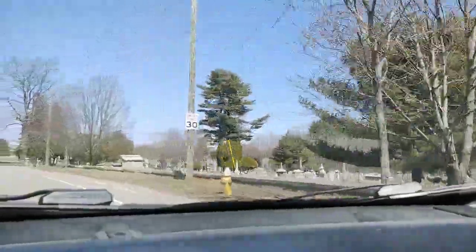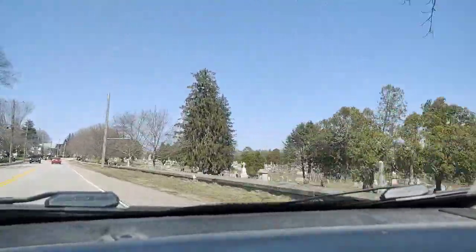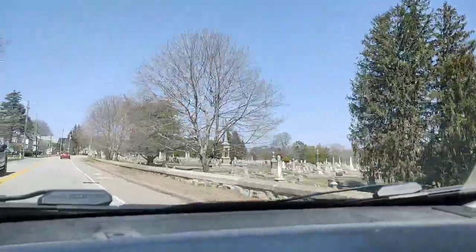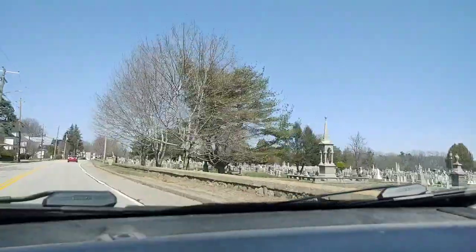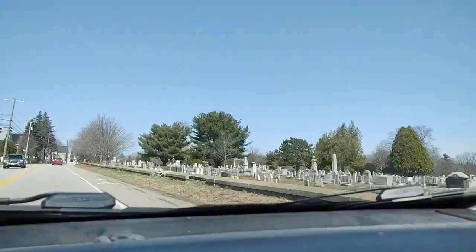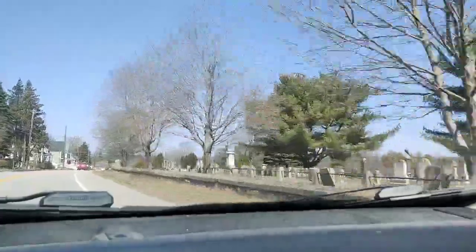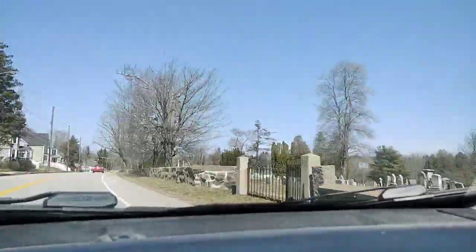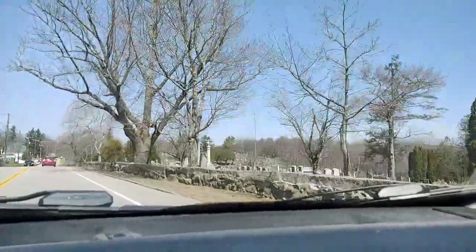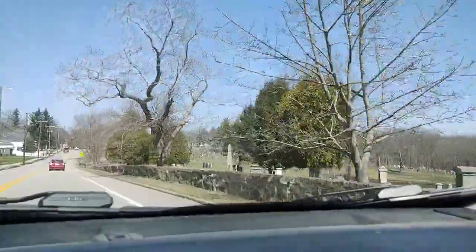So this is a very large cemetery. It goes back to the 1600s. And I'm entering Portsmouth from the south. So you can see this extensive hilly cemetery.